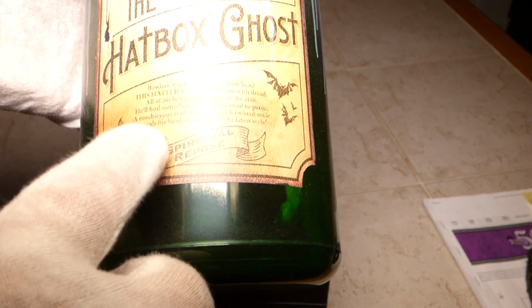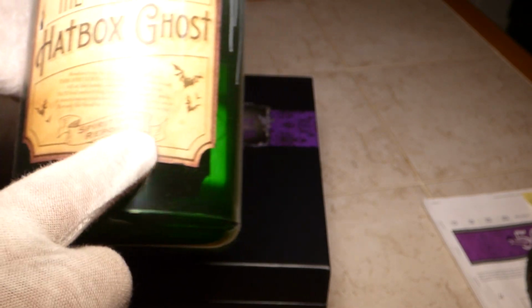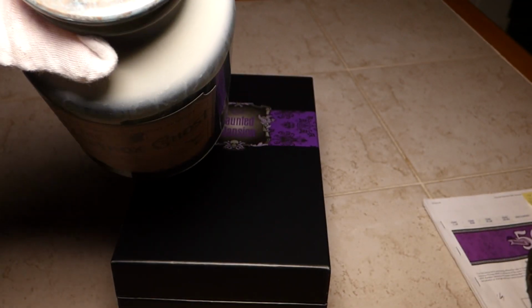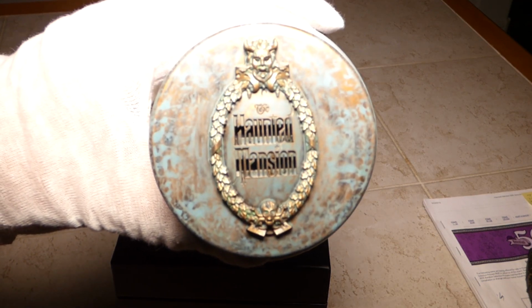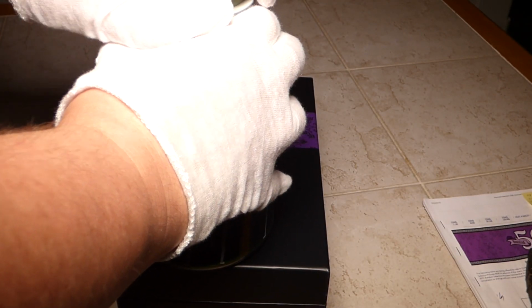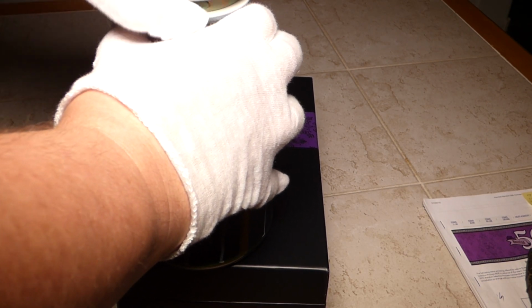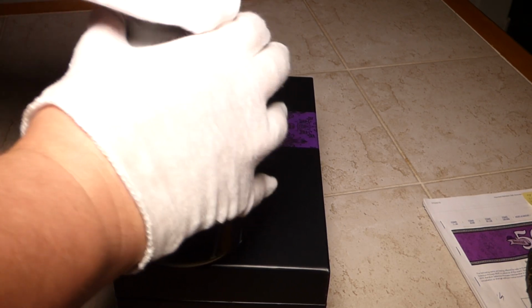Then it talks about the Hatbox Ghost spirit. Has a nice Haunted Mansion thing on the top. If I can get back on center. Right, patina. Fake, because I'm sure this is plastic. This is all pretty much plastic, so it can maybe survive an earthquake or something. And this, just very carefully kind of rock it back and forth so you find a nice sweet spot to pull up on, I think.